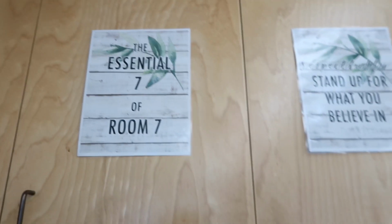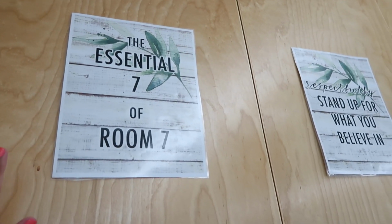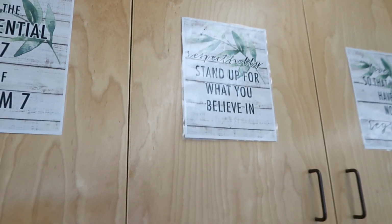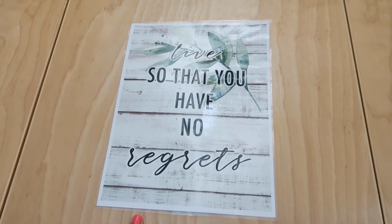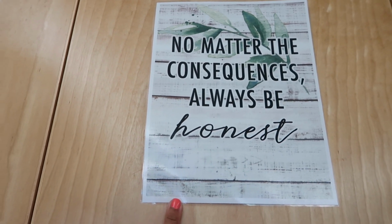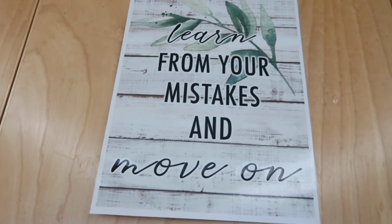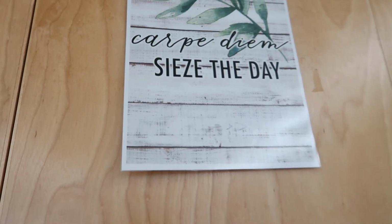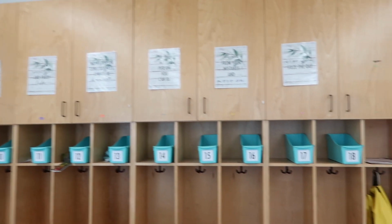But I adopted these from Ron Clark's rules. I just chose 7 since I am room 7. I just called it the essential 7 of room 7. So I created these in PowerPoint and it just says, respectfully stand up for what you believe in, live so that you have no regrets, be positive and enjoy life no matter the consequences, always be honest, be the best person you can be, learn from your mistakes and move on, and then carpe diem, seize the day. So those are all up.